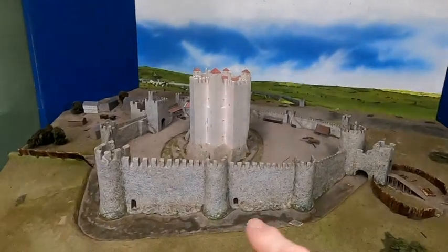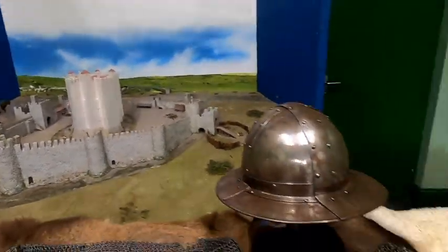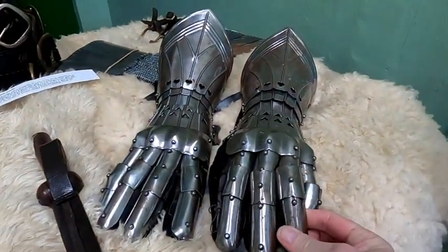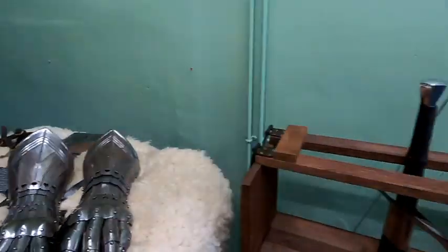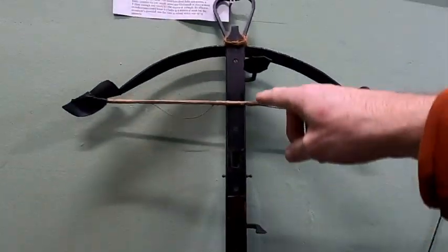So there's the better model of Trim Castle and the walls around it. Very, very good. Wow. Look at that. The joints on the hands. The swords, don't touch the swords, it's ace, okay? Crossbow.